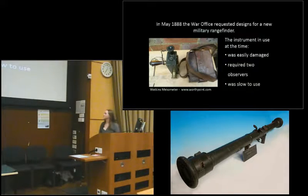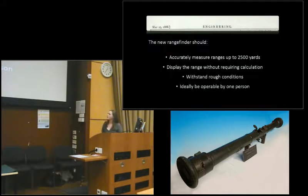But the problem with this instrument in a field environment is that it had delicate optical parts and calibration, which could be easily damaged. It also required two observers, and of course they were about 30 yards apart, which meant they struggled to communicate with each other and also with the gunfighters, and it could take them up to 5 minutes to read a range, which was far too slow if the ship was advancing quickly. And this was putting lives at risk, and it also wasted a lot of ammunition. So this is what inspired the War Office to place the advert in Engineering magazine.